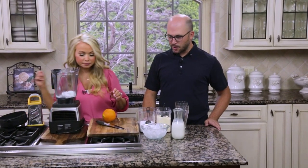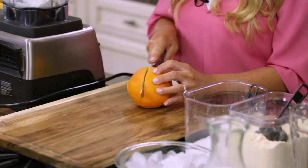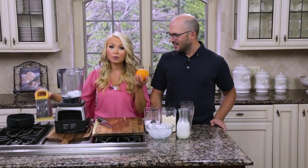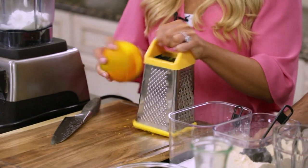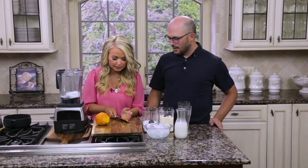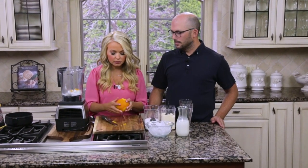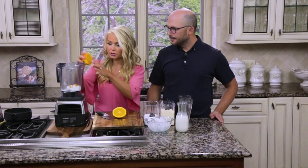Now, is this one of those recipes where you put cottage cheese in secretly? No, I don't use cottage cheese in this recipe, although you could if you wanted to. Before I cut the orange, I'm going to use the rind, about half of the rind of the orange, and that gives it a really fresh orange flavor and really brings out the orange, because just the juice alone won't really do it. Then I'm going to cut the orange the rest of the way, and I'm going to squeeze some of the juice in.